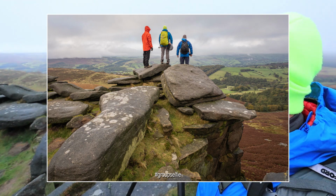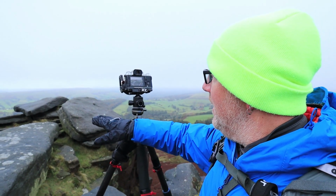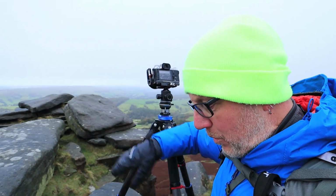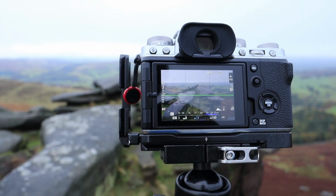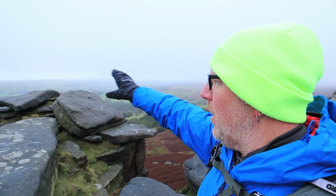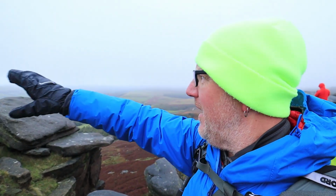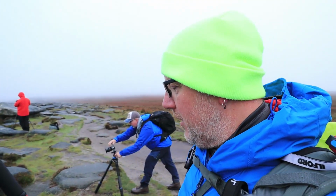See this lovely diagonal rock? So I've set the diagonal rock leading you through the image from the left hand side, and it's leading you up to these other big cluster boulders, and by having people, it just shows how big these things are. And then over in the distance, we had some lovely rolling clouds and some quite weird atmospheric light going on in the background over there. So I think that image would work out quite nicely.